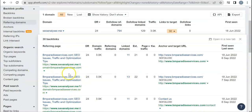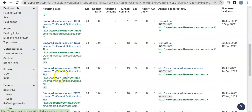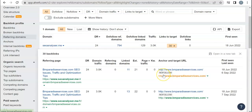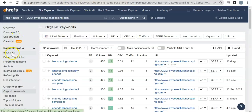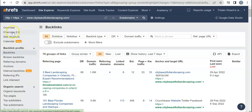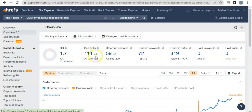And so I would guess that this is probably from the people who designed and built your website for you. It might even be their site, but it's a no-follow link, so you're not even getting any power from this. And it's a low domain rating anyway. So again, we can go in and look at your competitors' backlinks and see what's bringing them power and what's not. And they had 61 backlinks, I believe. 78 groups of links. Let's go see how many backlinks it was exactly. Oh, my bad. They had 114 backlinks and 59 referring domains.